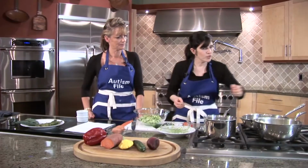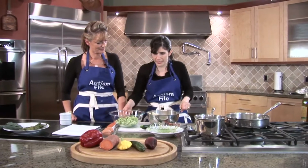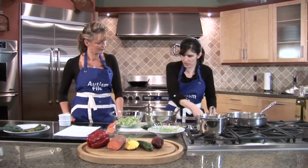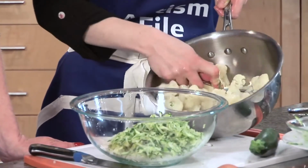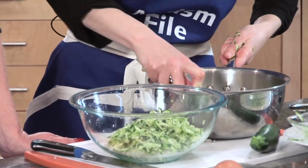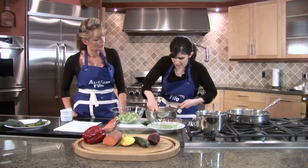And then what we're going to do is take our cauliflower that we pre-steamed. I steamed it for about 20 to 25 minutes. I want it pretty soft so I can smash it, you can see, with a fork, and it's going to give it that nice potatoey look and feel.